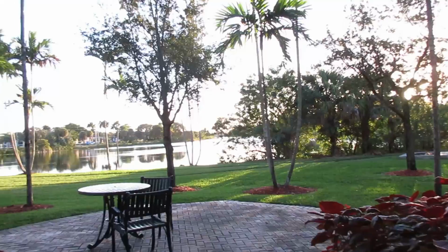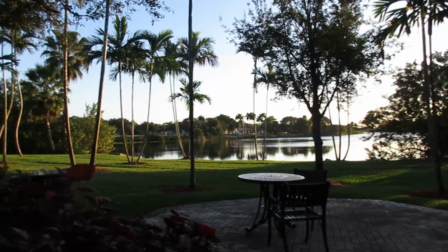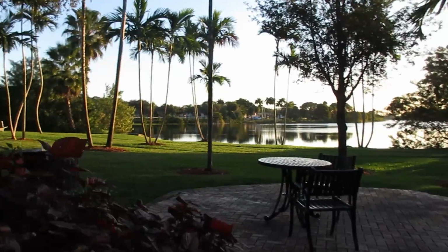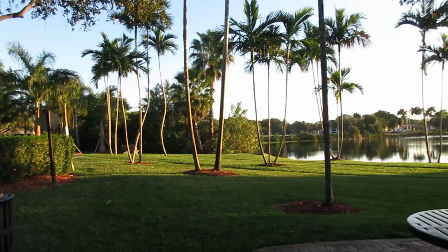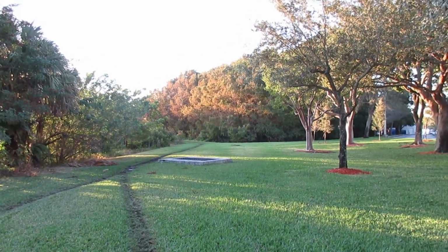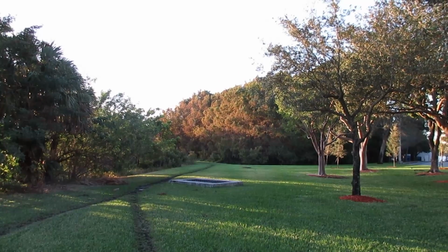Kind of on here. See the lake. Okay, and now I will head towards the entrance to the fitness center. Before I get to the entrance to the fitness center, straight ahead is a bunch of cypress trees.